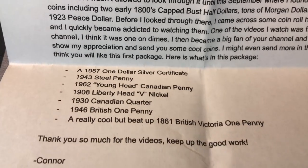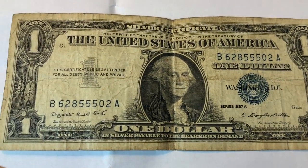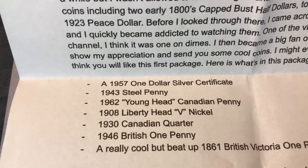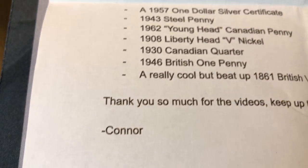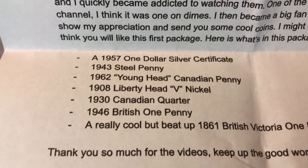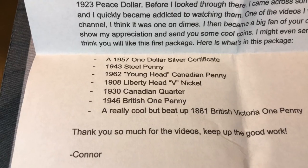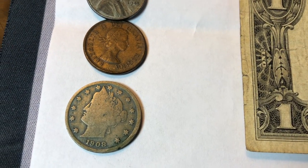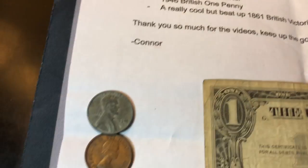A 57 $1 silver certificate, guys. Boom. It's a beauty. I know it's got creases, but I don't mind. I love the character on it. A 43 steel penny. We do like those. Definitely all day. A 62 Young Head Canadian penny. Bam, right there. A 1908 Liberty Head V nickel. Boom. Beauty. A 1930 Canadian quarter.